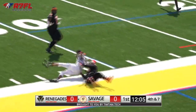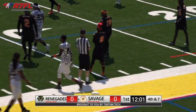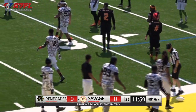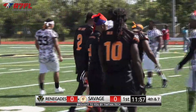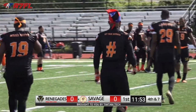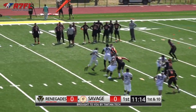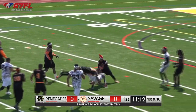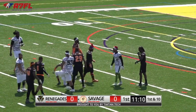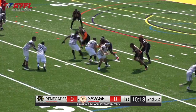He's got space. He'll go to around the 31, and he'll be dragged down by the man with the hashtag for a number, and it will be 1st down. Well, that's going to be Prime Time Ron Clerk making the tackle. And everybody watching with the A7FL. 1st down. Runs off to the left. Breaking off. Gets dropped. Prime Time and number 29 of the Savage.